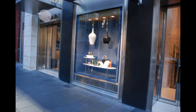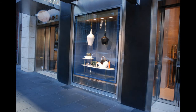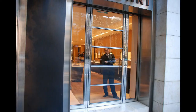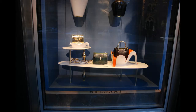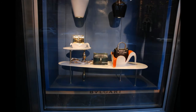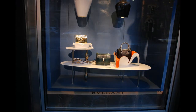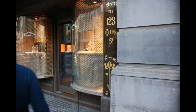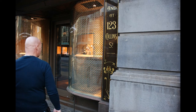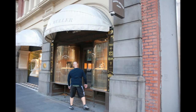And some Bulgari. Bulgari's another wonderful luxury brand. It is a good brand, and they've got some lovely pieces there, and we'll just keep going along Collins Street. There's 123 Collins Street, and it's just nice to do a bit of window shopping. Have a look what's in the stores there, and here's a Frank Muller dealer.